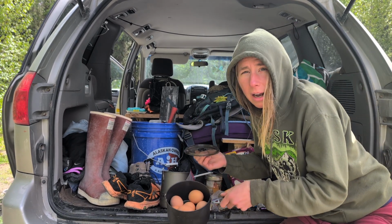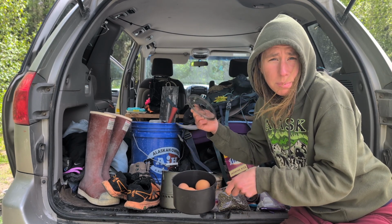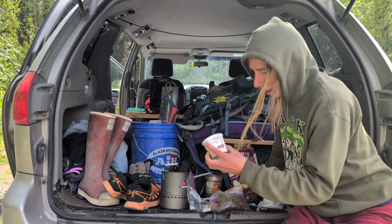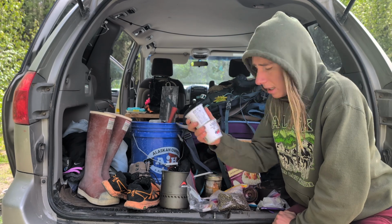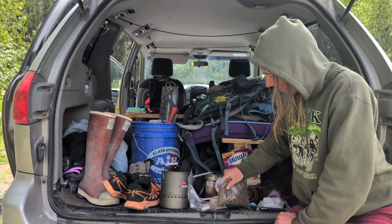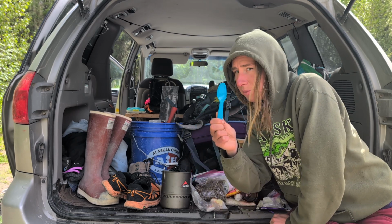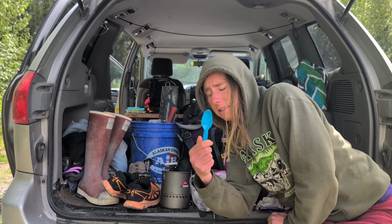I got a whole pot of hard-boiled eggs ready to go. These will be great for lunch both today and tomorrow. Along with a couple yogurts. They're kind of heavy, but hey, I'm just going out for one night. So Gale has her food, and I've forgotten this many times before. Here's the sleeping bag, guys.